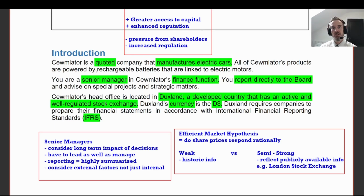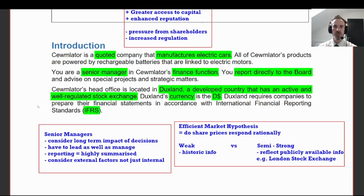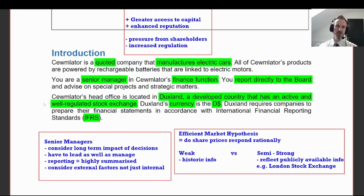And then increased regulation. Decisions have consequences. It might mean that you're breaching the listing rules. Again, big picture stuff for us as a senior manager, right? You're not going to get bogged down in the detail. Some of the things that come up in the case study, like the different trim levels of the car, you think, okay, that's kind of interesting, but that might be more management operational level decisions. Big picture, we'll be looking at whether we launch a whole new product, whether we decide to develop a hybrid, that sort of thing. So we're looking at long-term decisions.